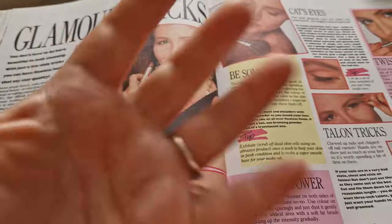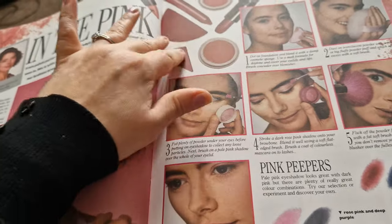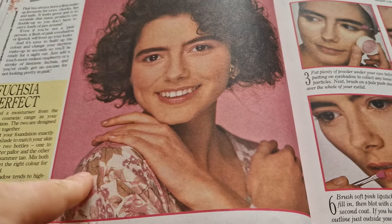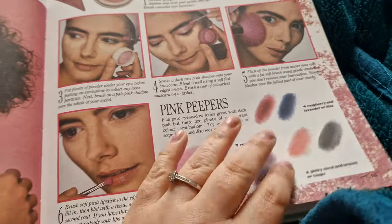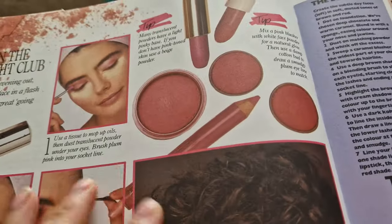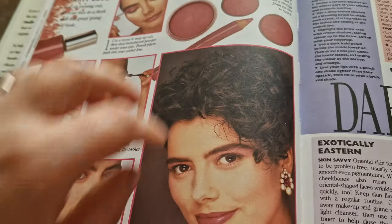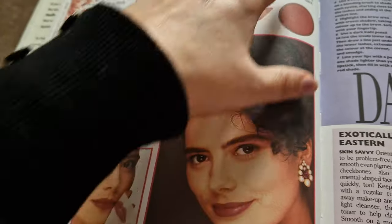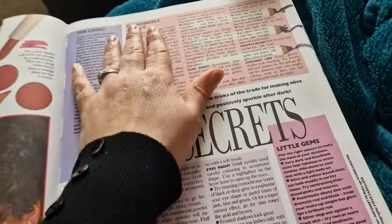Tricks, glamour, glamorous. Oh yeah, this is me in the pink. Scratching on the pages. Scratch, scratch, scratch. Dark secrets. Deliciously dusky.